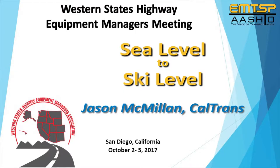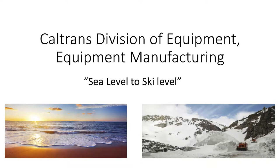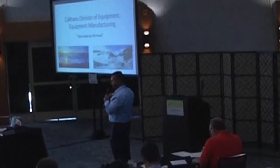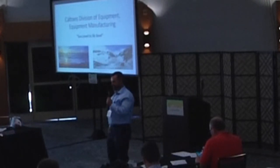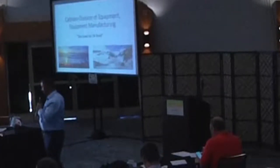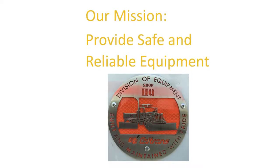Sea level to ski level. You pointed out something to me yesterday, that we're actually below sea level. Badwater Basin is 280 feet below sea level. So we manufacture equipment for everything in between, from below sea level to our highest pass, Tioga Pass at 9,945 feet. Our mission: provide safe and reliable equipment at the right place at the right time.